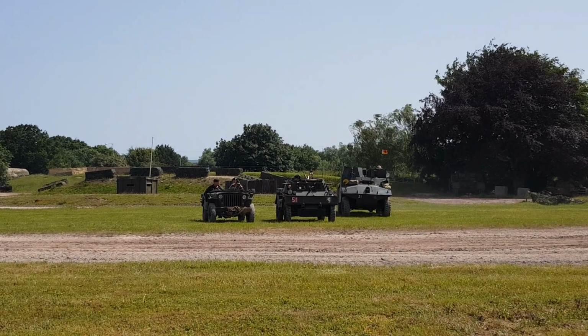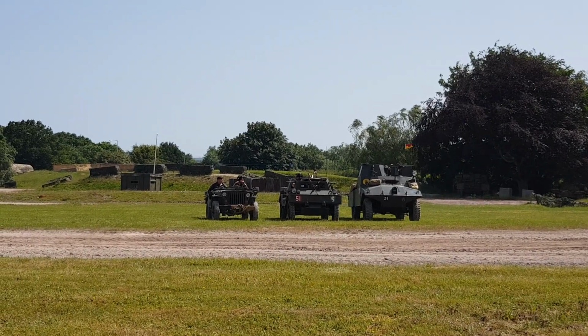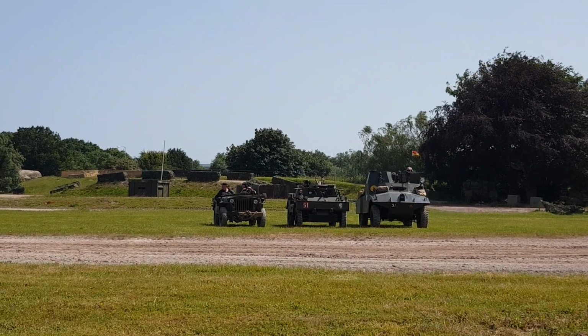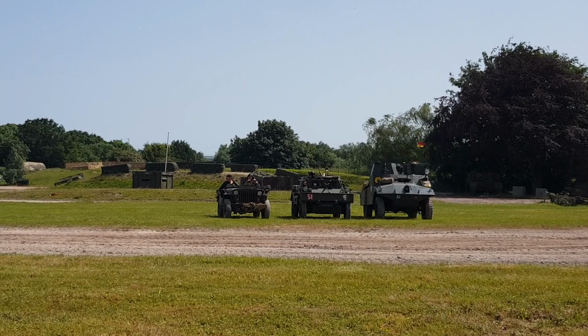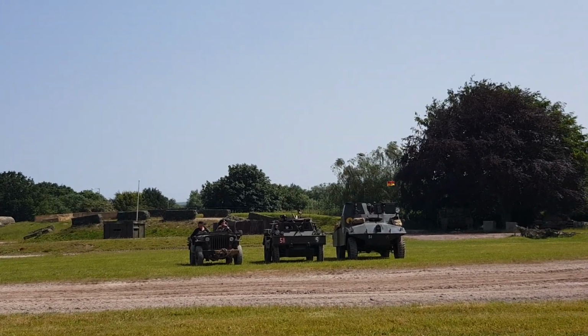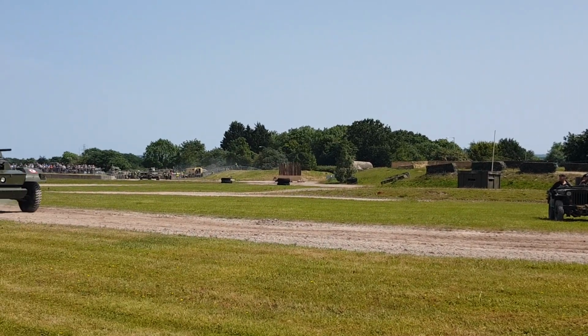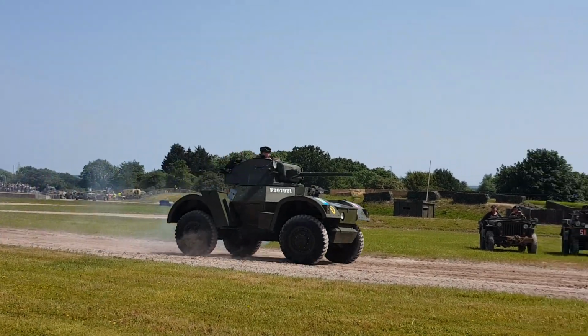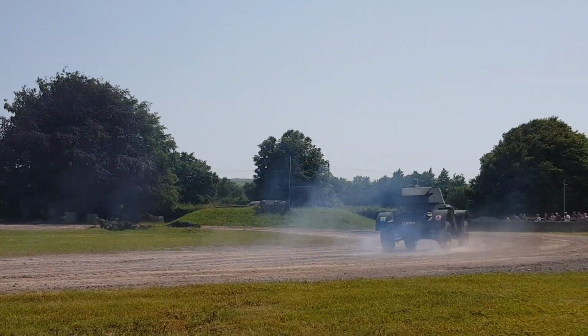He's taken his place in the line, next to the Dingo. And now the Daimler armoured car. This is, if you like, a grown-up version of the Daimler Dingo. It's got four-wheel drive, it's got a Daimler six-cylinder engine in the back, but it really is one of the few vehicles that was built specifically for the purpose.